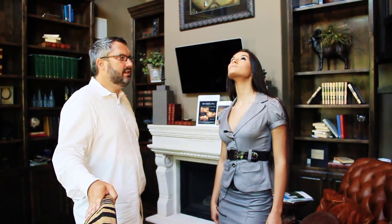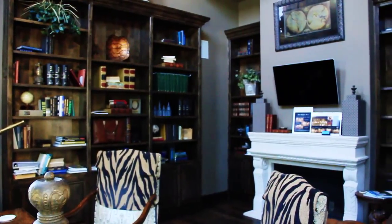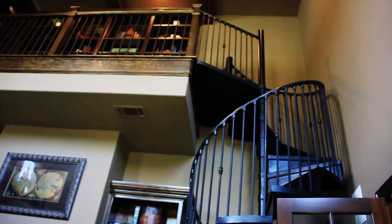So Brooke, as you come into our libraries, you're going to see a really nice sense of arrival, dressed up, a little formal. Again, this fits in with that traditional sense of architecture where you've got this kind of masculine library study area at the front of your house.